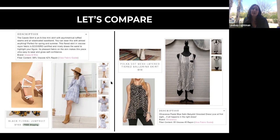That's not going to sell. What's going to sell is, this is an A-line miniskirt with asymmetrical waistband. Here's how it's going to fit. Here's the rayon fabric and it's certified. Those are the facts that the customers want.